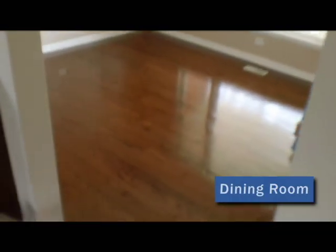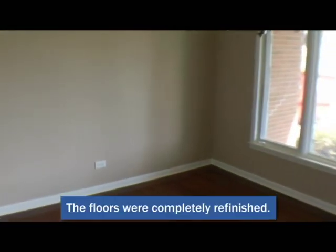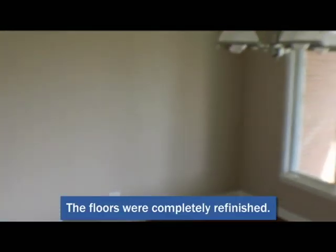This is your dining room. You have hardwood floors in here, newly stained. And again, the brushed nickel chandelier for your dining table.